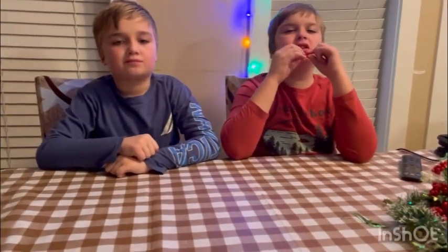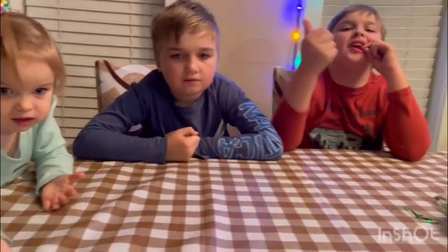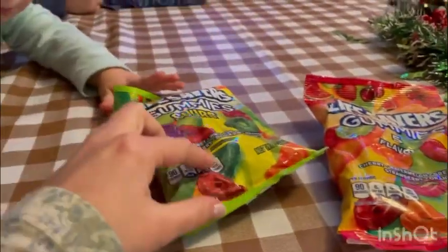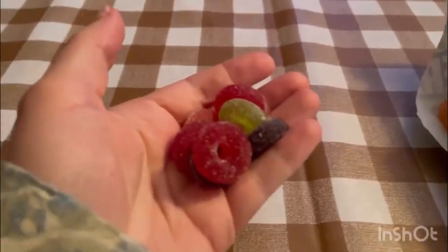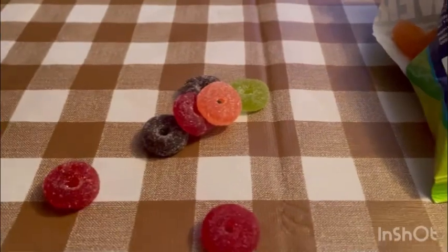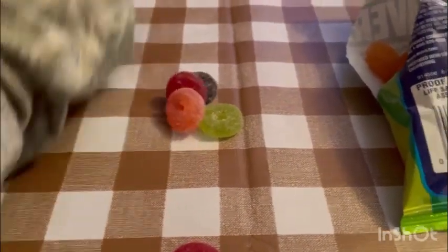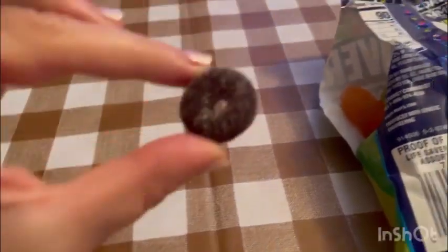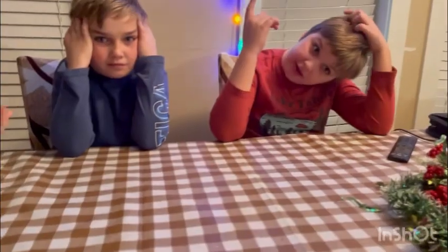Mmm, cherry, cherry, cherry. Next. Oops, I lost one. Next will be this one. And here's the sour, and they are different colors, as you can see. Let them try one. And I'm going to get the purple one. Ooh, yeah, it's on. Yeah, me too.